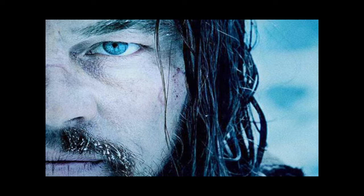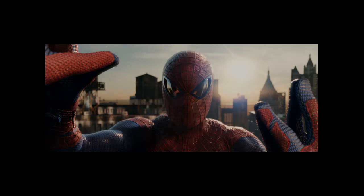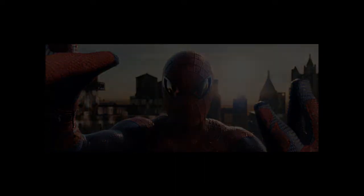The next shot, the frame, is point of view. A POV shot is when the character is showing us what the character is looking at. The shot will sometimes differ between the character's POV and the reaction of his face. An example is Spider-Man when he first finds out he is Spider-Man.